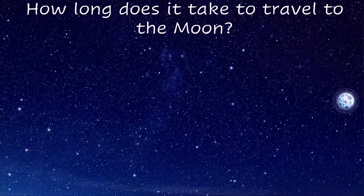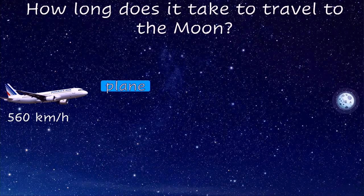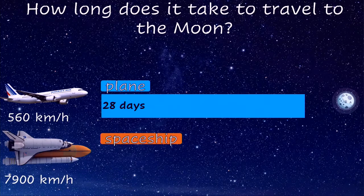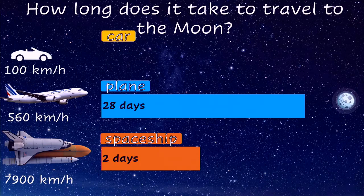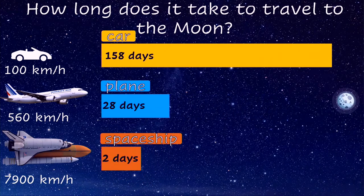How long does it take to travel to the Moon? If you were flying in a plane at 560 kilometers per hour, it would take 28 days. If you were flying in a spaceship at 7,900 kilometers per hour, it would take 2 days. If you were driving in a car at 100 kilometers per hour, it would take much longer.